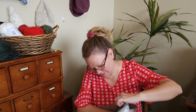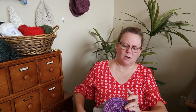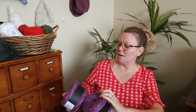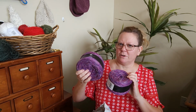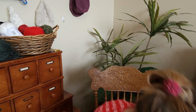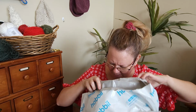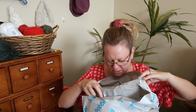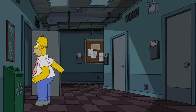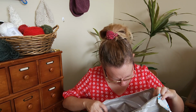What do we have next? Okay, so I have 2 of these. And these are the Dahlia Mixos. Wow, these are very, very dense. There's a lot of yarn in here. No candy? Oh, no candy? Well, I didn't love the candy, but it's still kind of disappointing that it did not come. Oh well, is what it is.